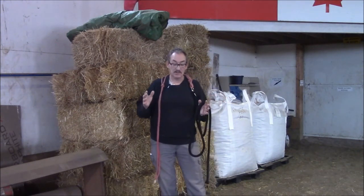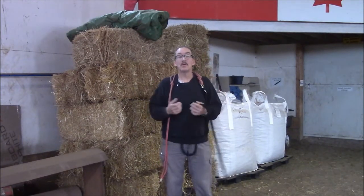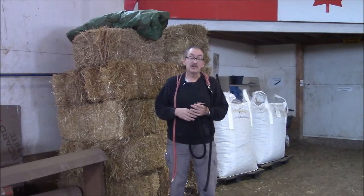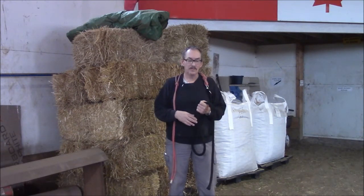And pretty soon, when they see you coming with the brush, they go, oh, I'm going to get groomed. I like that sensation, because it's kind of like what horses do with one another, the mutual grooming thing. They're scratching an itch with their teeth. A brush is a whole lot softer. I'm sure they probably appreciate that a lot more.